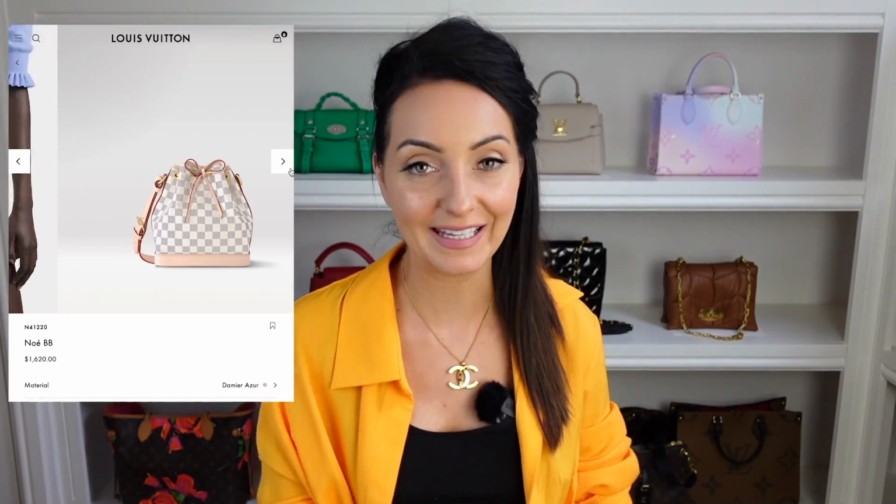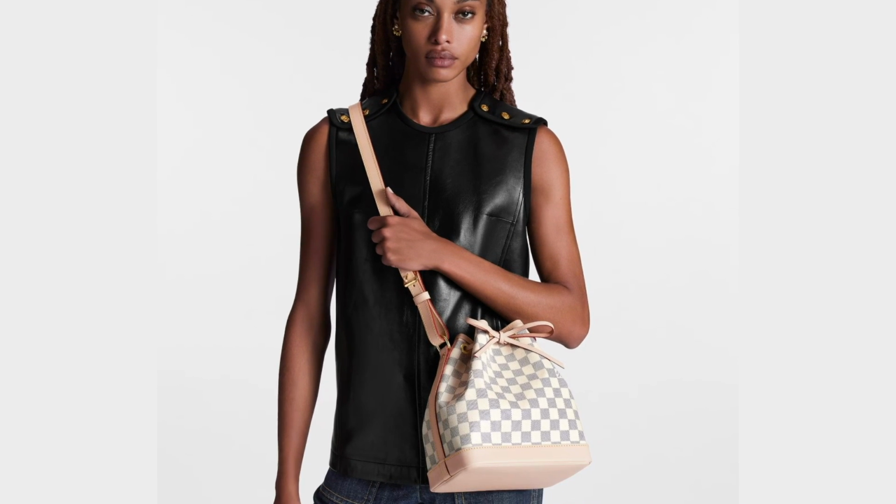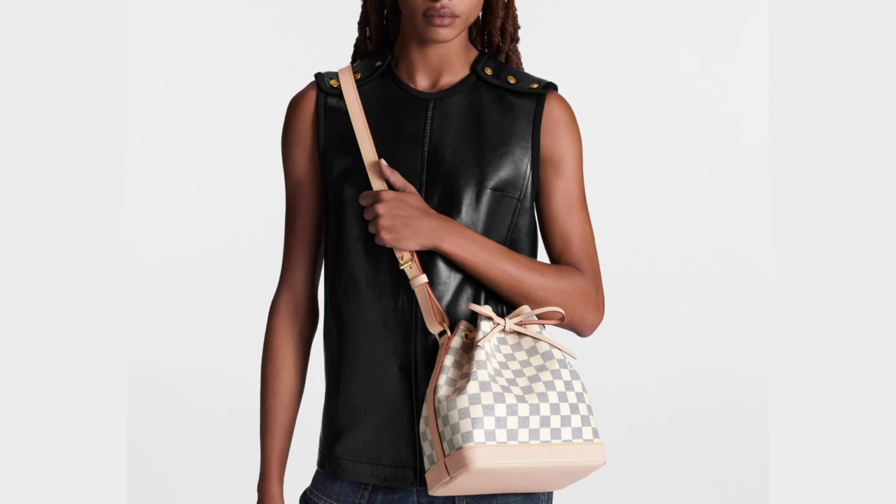I have found it so easy to grab and go. So the Noé BB bag here looks very, very similar. We have leather around the top and a little bow detail. This one is so gorgeous. It retails $1,620 in the US and £1,160 in the UK. It's also a really decent size. You'll definitely be able to get your phone, maybe a small water bottle in here, and your everyday essentials. Again, a great grab and go bag for work.